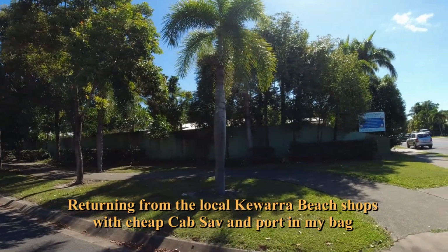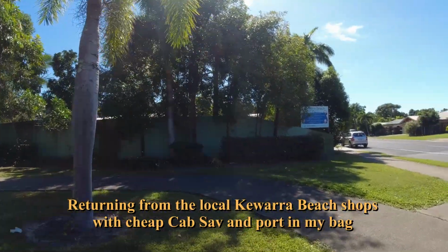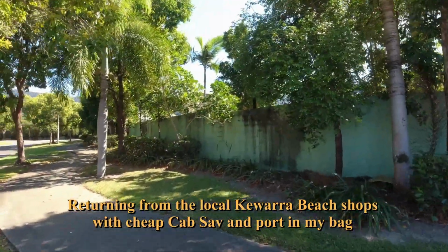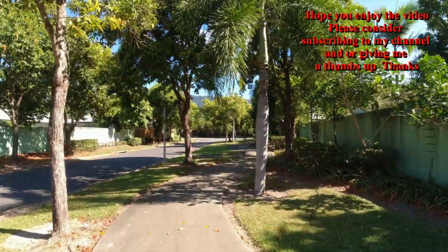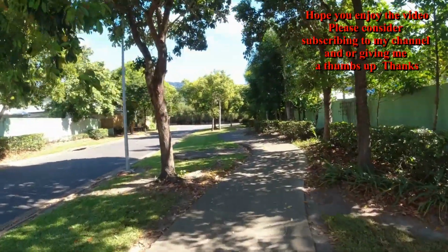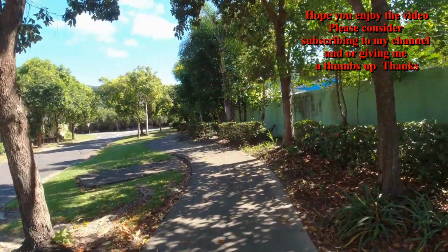This is a little area that I was looking at, a couple of places just down here where this little urban park is. So I thought I'd do a little bit of a diversion today and just show you this. It's quite attractive, very close to the shops. They're just a minute away from here.